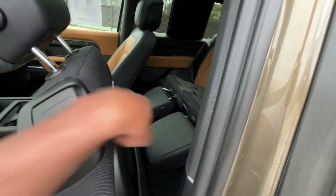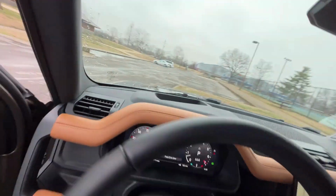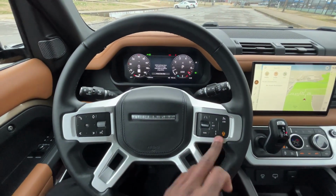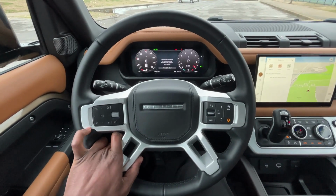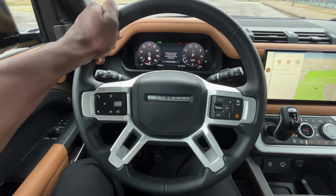And there's that second row already getting in the way. Now we do get a heated leather wrapped steering wheel here, which is really nice, and I really love this. It reminds me of the old Hummers, just the feel of the steering wheel and the design of it, just that really rugged look.